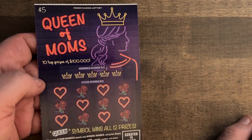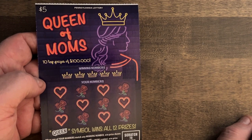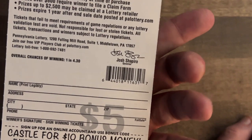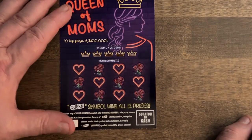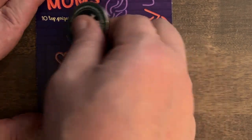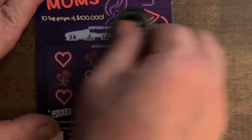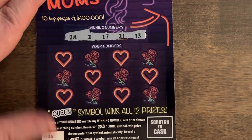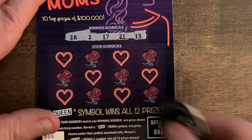$100,000. We normally have a $200,000 prize. I hope this is not the start of a trend. So really, odds of these are 1 in 4.30. So let's take a look and see what we can get off of these. See how these play. Well, no special numbers or anything. 28, 2, 17, 21, and lucky 13.